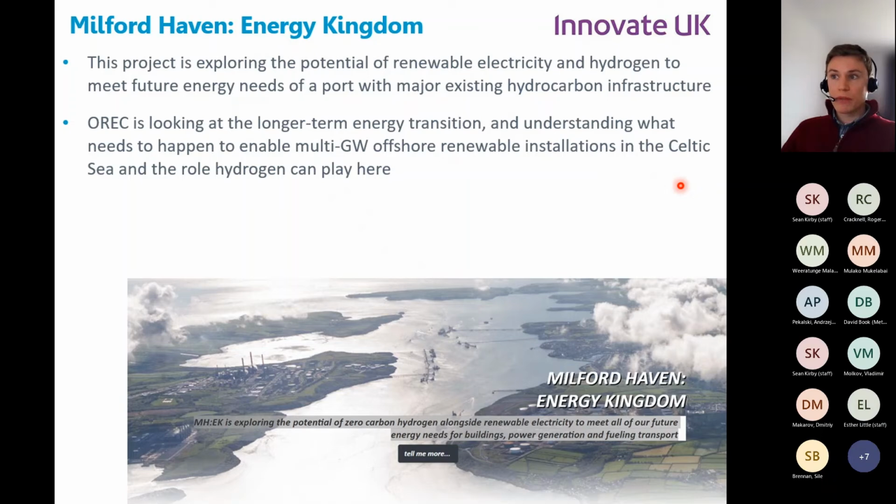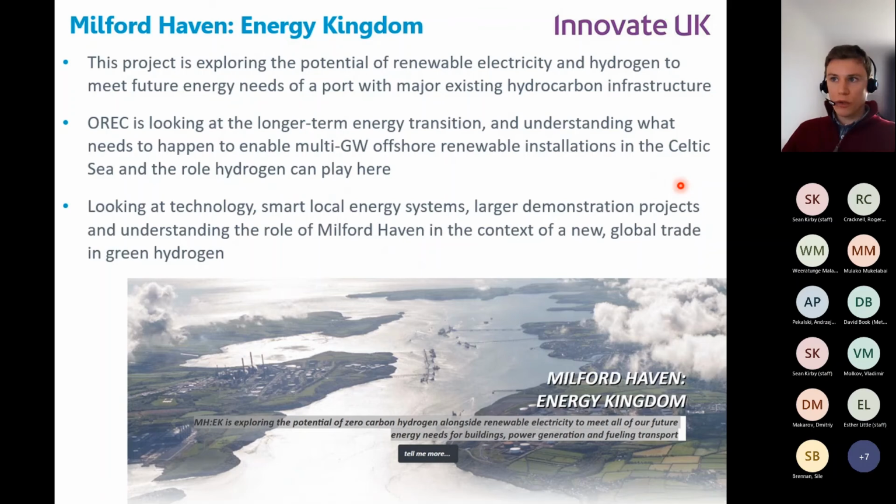Cornwall and Wales perhaps don't have the strongest electrical grids like we saw with Scotland, so perhaps hydrogen has an important role to play here. So that's the kind of space that we're exploring. And specifically, we're looking at technology, smart local energy systems, larger demonstration projects, and understanding the role of Milford Haven in the context of a new global trade in green hydrogen.